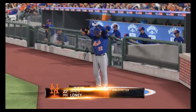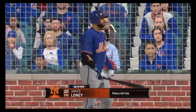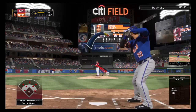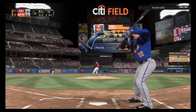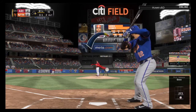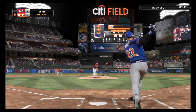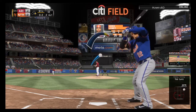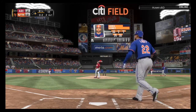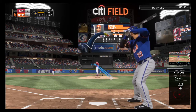James Loney will come on to pinch hit here in a big spot. Number 22, James Loney. In there at the knees, strike one. A runner on first with 2 away. And a good cut by Loney, but he didn't get it, and quickly it's 0-2 now. A little late on the fastball, but he's able to spoil that one off, and he'll get another chance. Here's the 0-2.